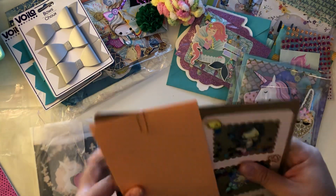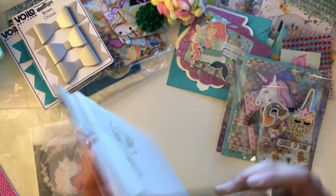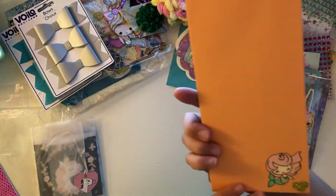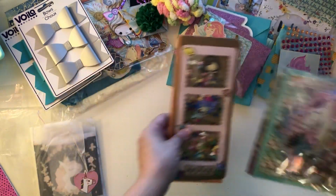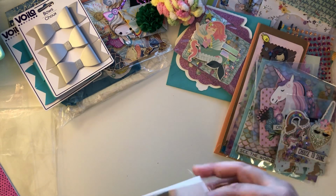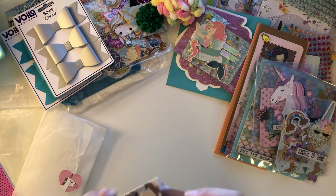And then I don't know what this is. I think this is another card that she made. Yeah, it's like another little card right here. Look at that, you guys. It's like a cute little card, and you fold it, and then that's the envelope. That is so cute. I love that. Or I think that these were just goodies for me because, I don't know. I'm confused. Oh yeah, no, these are the little goodies.